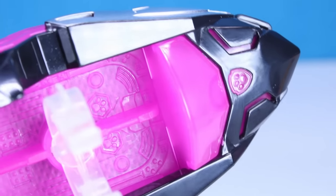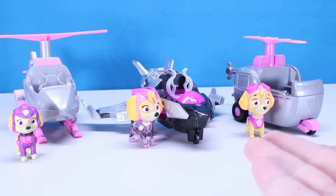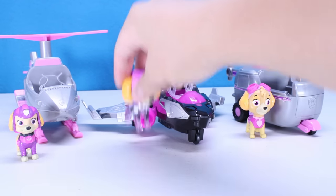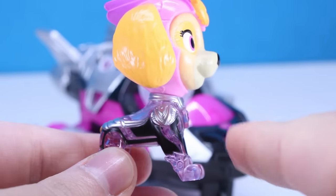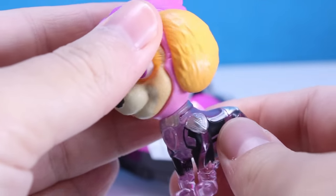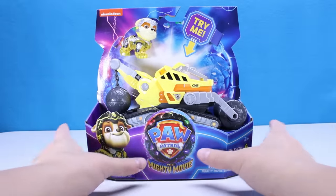My favorite detail is inside the cockpit. You can see little buttons and controls. That is so awesome. And I gotta say, compared to some of the other Sky toys, her new mighty jet takes the cake for flashiness. This Sky figure looks really great too. I love the silver accents on her suit. Now let's unbox Rubble.